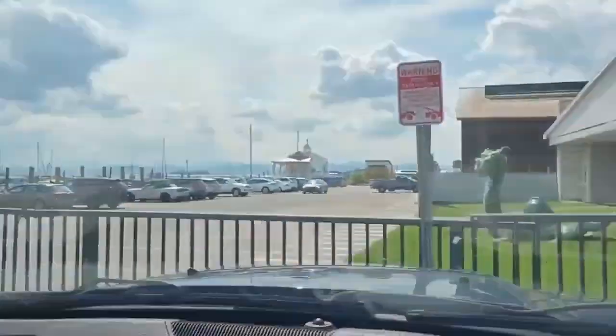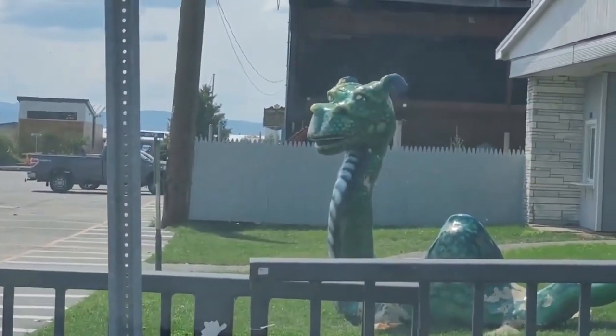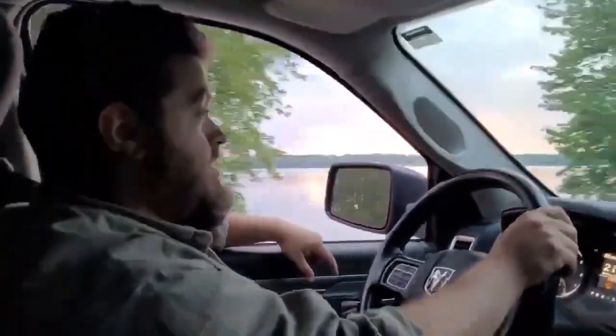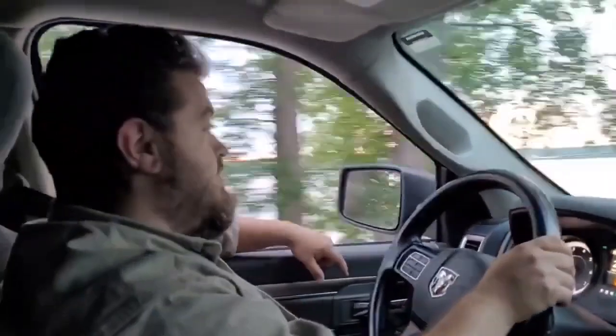That's a sea monster. We found it. It's small. It's like the size of a cow. I wouldn't call it a monster. I'd call it an inconvenience. That lives in the lake. Fact or fiction, I don't know.